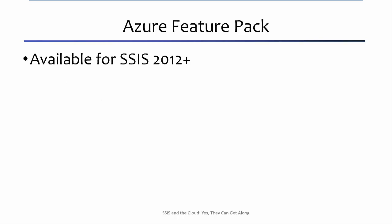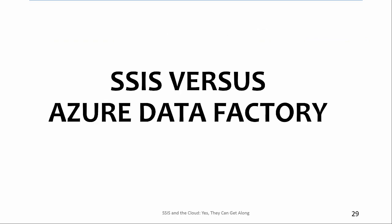That download is available for SSIS 2012 and newer. It is a free download from Microsoft. I believe I've got that linked in the slide deck at the end. If not, I'll make sure to add that before I send it to Jason for upload. But again, it's a free download, and it's available for all those versions. Honestly, I wish it was part of the core installation, because those pieces are going to be in increasing use in Integration Services. But for right now, you do have to download that Azure feature pack separately.